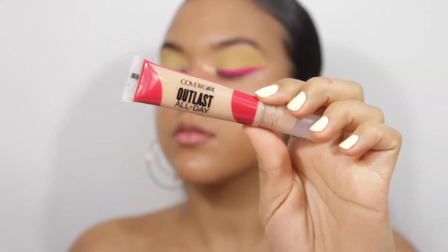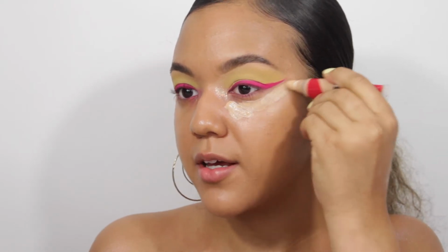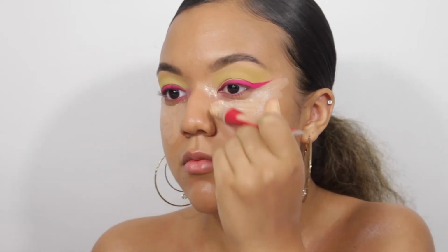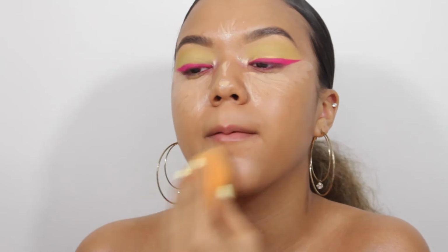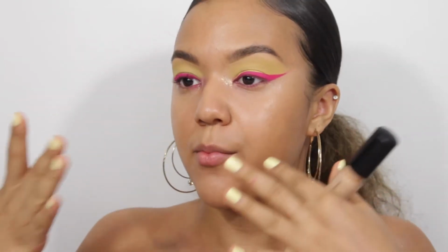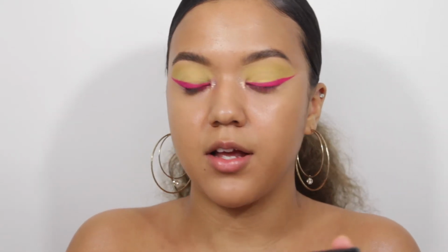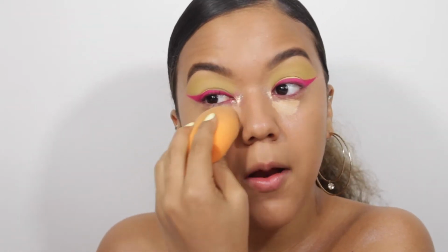The next product I'm going in with is the Covergirl Outlast All Day Concealer. This one's in the shade Medium. Putting that underneath my eyes, being careful with the wing. Using the same beauty blender to just blend this all out. So I want a little bit more coverage and brightness, so I am going in with my e.l.f. 16 Hour Camo Concealer and applying that just right underneath my eyes, not really doing a whole bunch. The more I get into my face, the more I realize that I should have put that glitter on after.